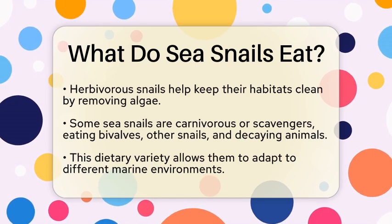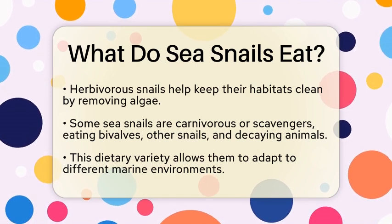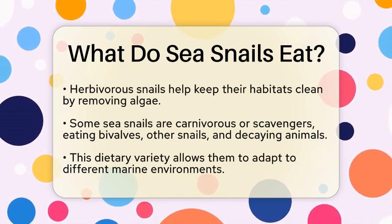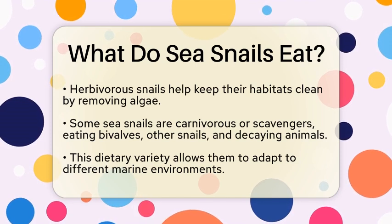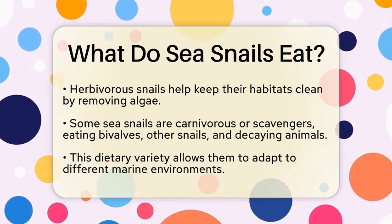Interestingly, there are also omnivorous sea snails. These species consume a mix of plant and animal matter, depending on what is available in their surroundings. This flexibility in diet helps them survive in various habitats.